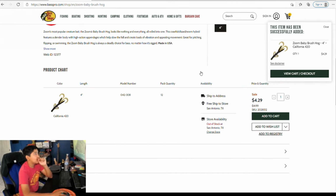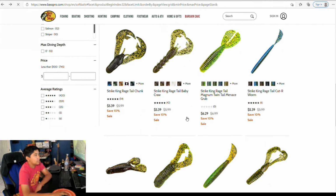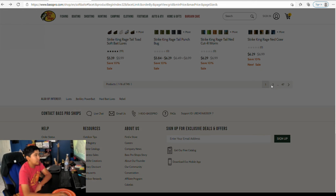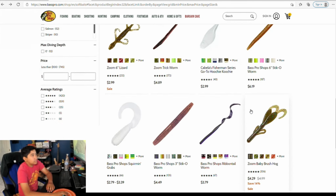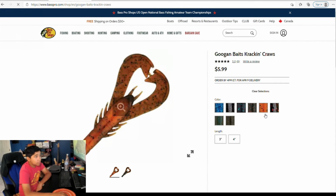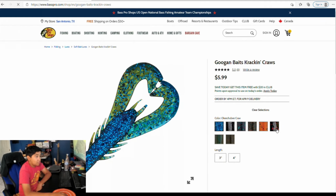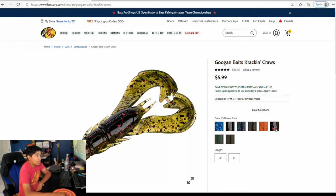One soft bait. And then I might just do Guggen. Why is it loading so much? Ooh, they have red now? It's not red, but okay. Oh, one. That's what I caught my fish on.